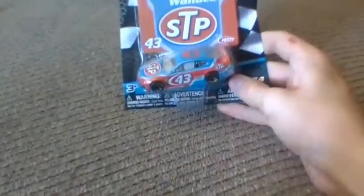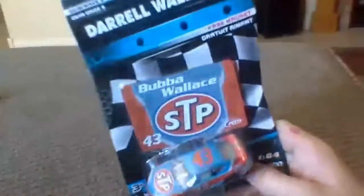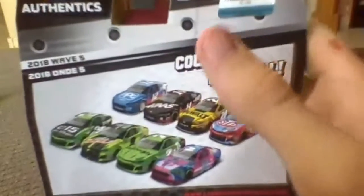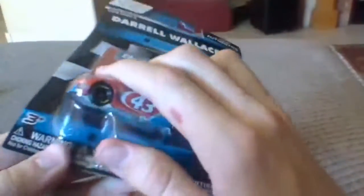And today, we're going to be doing the Darrell Wallace Jr. STP Chevrolet Camaro. It is part of the 2018 Wave 5 series. I'm not going to do the number 20 Erik Jones car because I've already got that one. But I'm going to do the Clint Bowyer, the Ryan Blaney, the Austin Dillon, the Chase Elliott, the Danica Patrick, and the Cure for Cancer number 17 car. All right, so let's get to opening this thing.